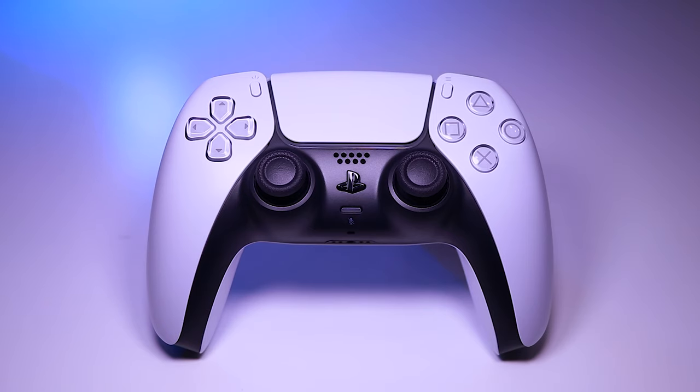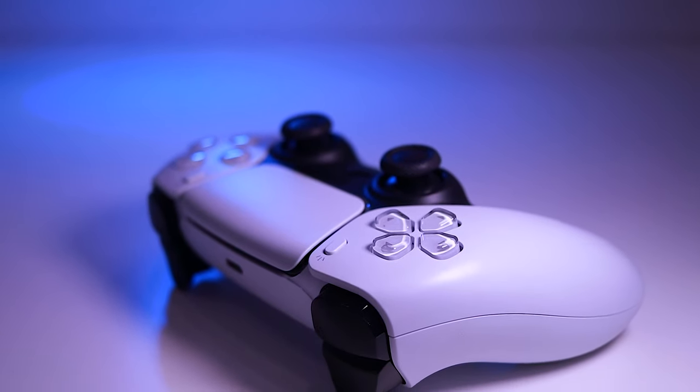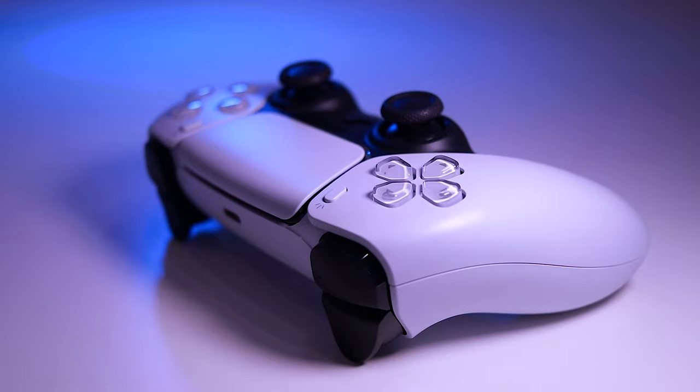But when you pick up the controller for the first time, more differences are immediately noticeable. The DualSense is taller, deeper, and heavier than the outgoing model. Thankfully, it seems to be shaped in a way that makes it still comfortable to hold. The extra weight comes from a 56% larger battery, adaptive triggers, and advanced haptics. With this larger battery, Sony claims the DualSense can last up to 15 hours.